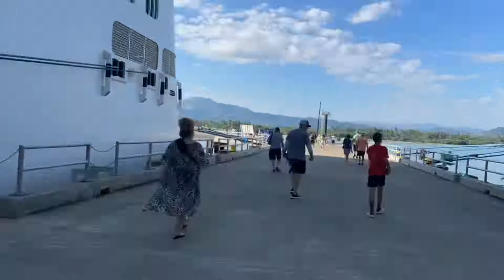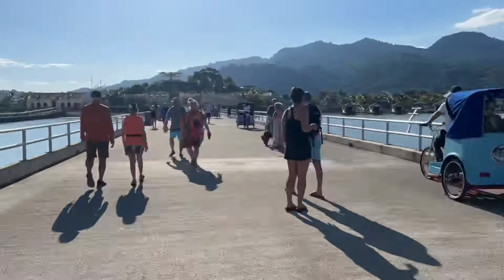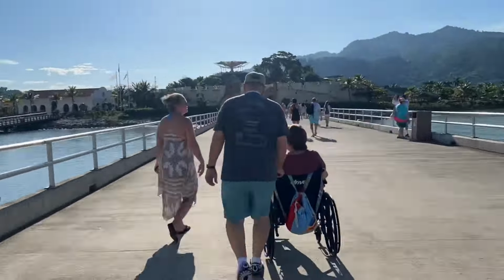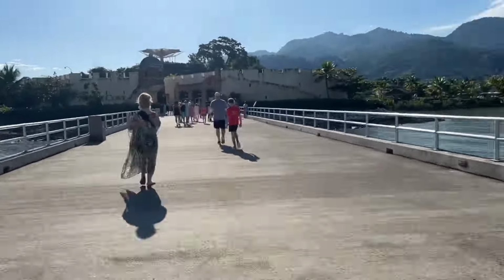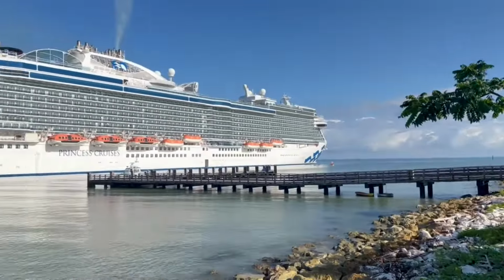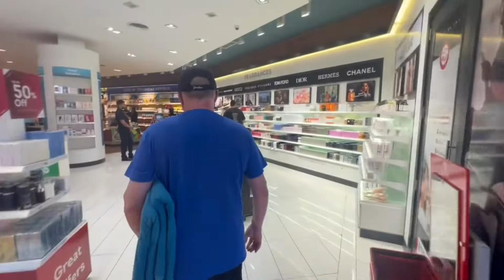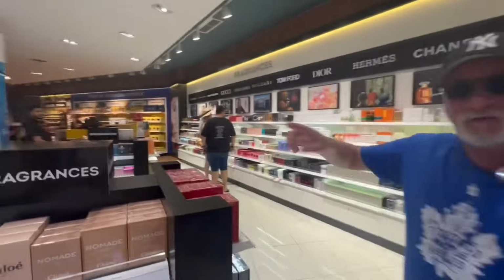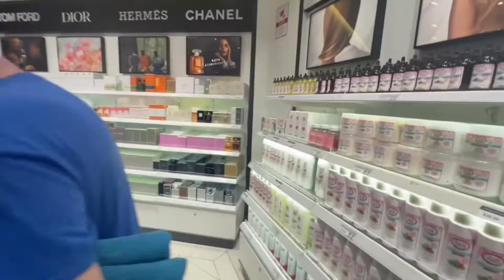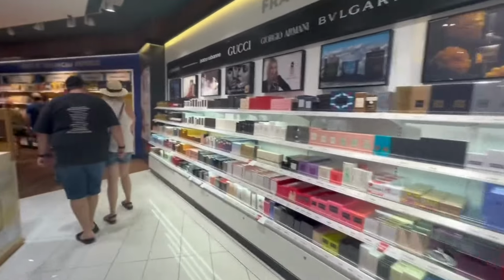Off the ship, and now the pier walk to the port area. As usual, the pier leads you through a duty-free to get to the port area. There was a lot of choice and some really good products here, so I'll give you a little look around. We enjoyed just browsing before we headed towards the pool.